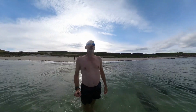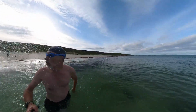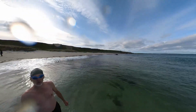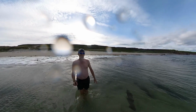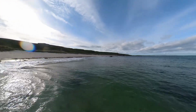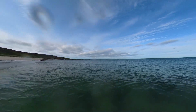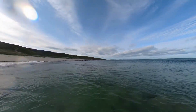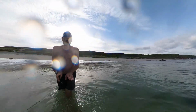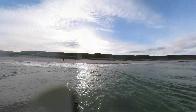Again, the water was really good, just not too cold yet. While I was swimming, there was a large bull seal about 100 yards away, which unfortunately I couldn't get much of a photograph of. It was keeping an eye on me. But such a stunning location and beach, with a little bit of a swell coming in with the wind. Really nice location, and I think it must be one of the most northerly beaches on the mainland.